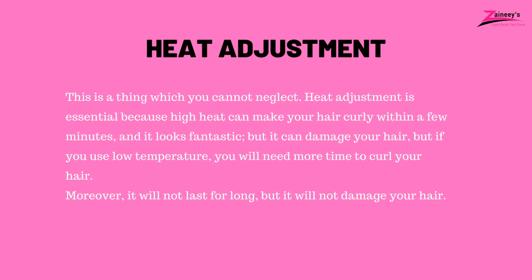2. Heat adjustment. This is a thing which you cannot neglect. Heat adjustment is essential because high heat can make your hair curly within a few minutes, and it looks fantastic, but it can damage your hair. But if you use low temperature, you will need more time to curl your hair. Moreover, it will not last for long, but it will not damage your hair.